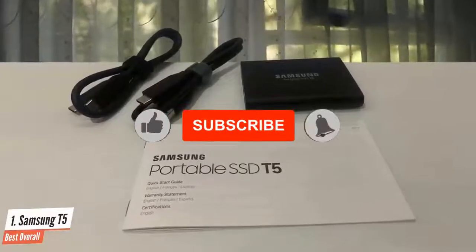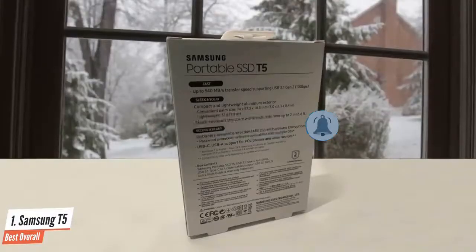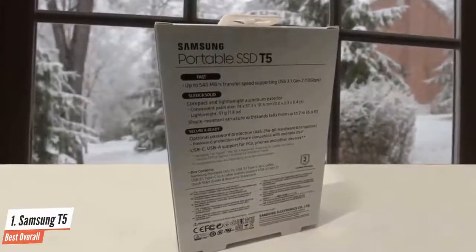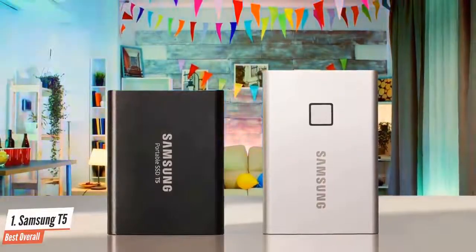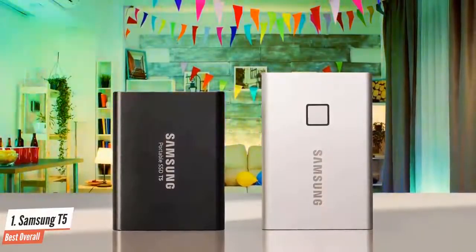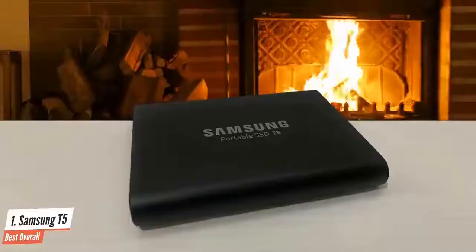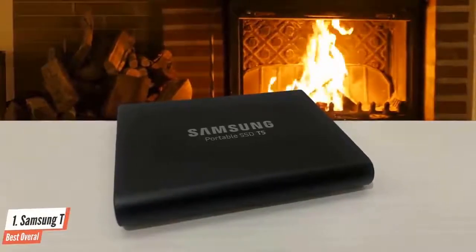In terms of performance, Samsung T5 delivered some pretty capable copy speeds, achieving 433 MB per second read speeds and 323 MB per second write speeds. And if you've used a USB Type-C second generation connector, you can achieve speeds of up to 540 MB per second for reading and 515 MB per second for write speeds. In the package, you'll find Type-C to Type-C and Type-C to Type-A cables, and a 256-bit AES hardware encryption and software suite for your security. It's one of the best in the market, without a doubt.